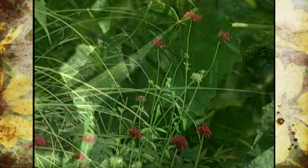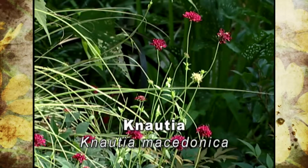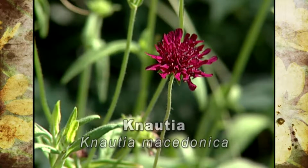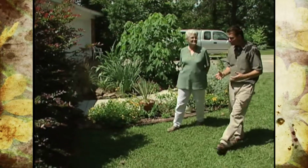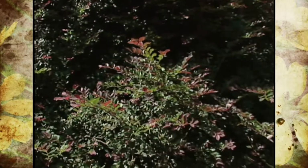Yeah, okay. And on the other side of that, I see a Nautia macedonica. How long have you had that in your garden? Well, this is the second summer. I started with that last year. Okay, I love those beautiful dark purple flowers. Right up here is another shrub that I think is going to be larger here than it would in somewhere like Oklahoma City or Tulsa.